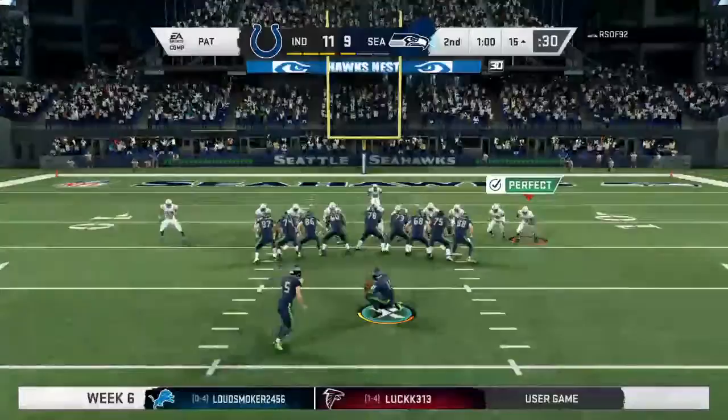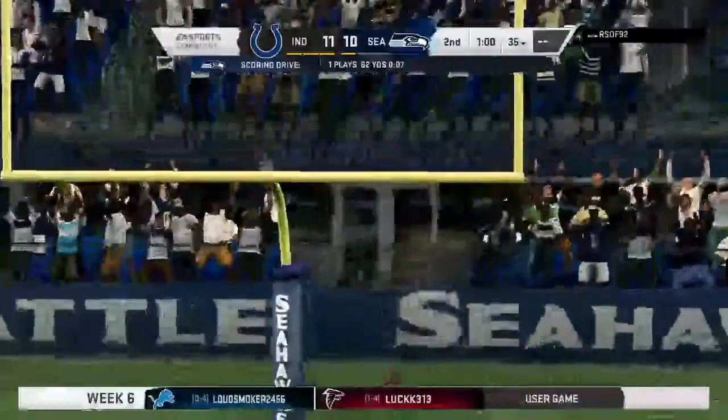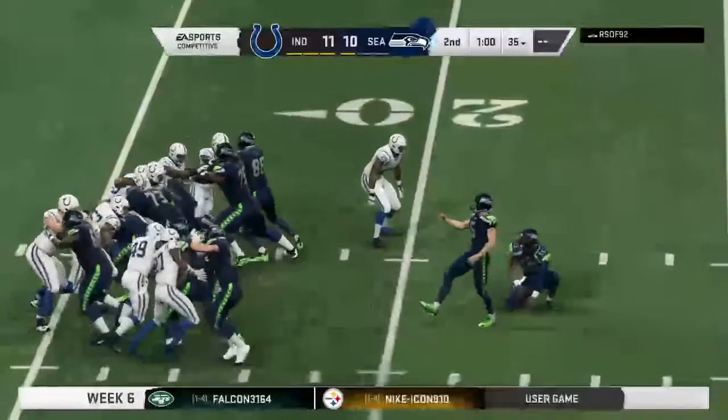Yeah, touchdown. I love it. Now it's only a 2-point game. I know it's the first half, but you got to think, go for 2. Tie it up going to the locker room. What are you doing? Come on.